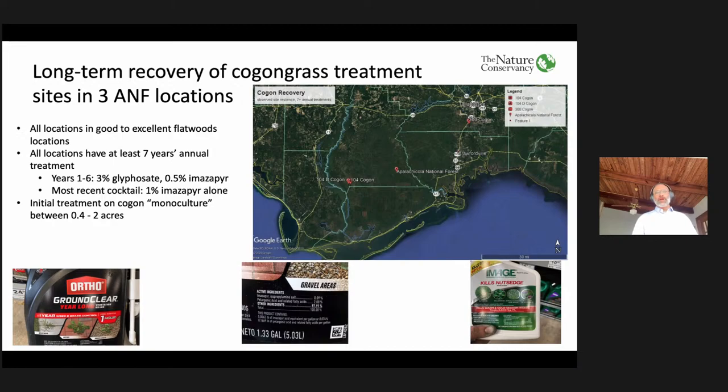All of them are, I would say, in good to excellent condition. The two that are out near Sumatra on the western side of the map are really good traditional flatwoods. The one out near Tallahassee is more of a dry flatwoods, kind of an upland pine. So a little bit of a difference there between those different community types. All of them have had at least 7 years of annual treatment.